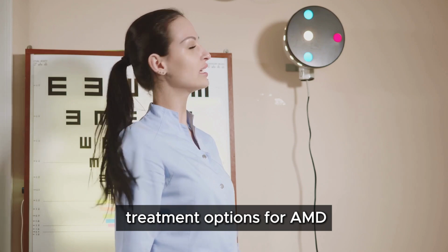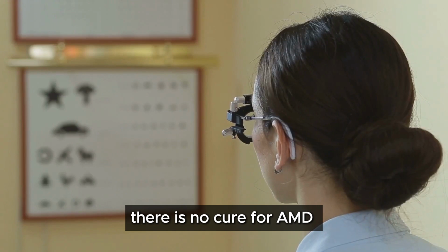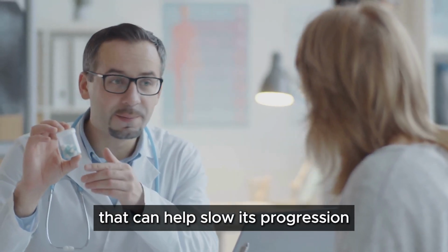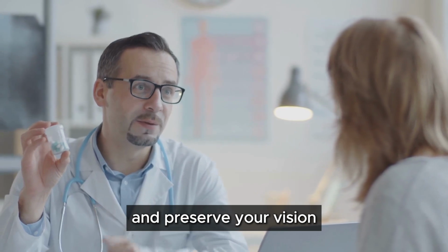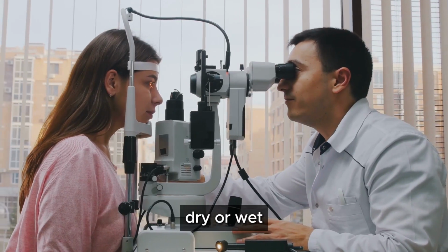Treatment options for AMD: slowing down vision loss. There is no cure for AMD. However, there are treatments that can help slow its progression and preserve your vision. Treatment for AMD depends on the type you have, dry or wet.